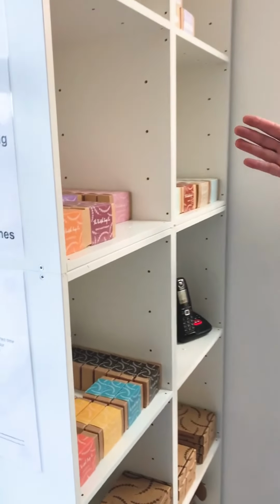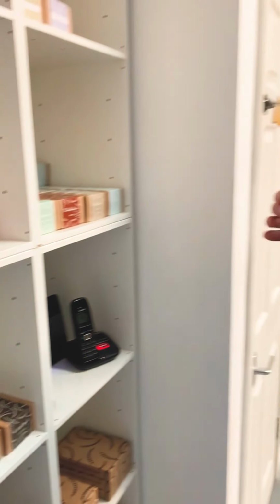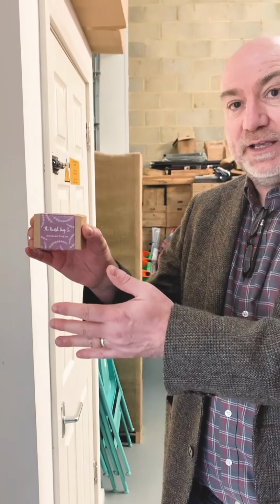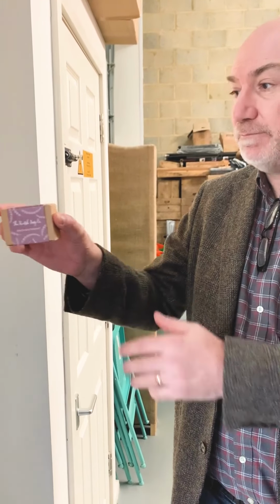So here, for example, we have some of our soap bars. This is how we package them up. They're in compostable packaging with eco-friendly ink, and every bar is handmade.